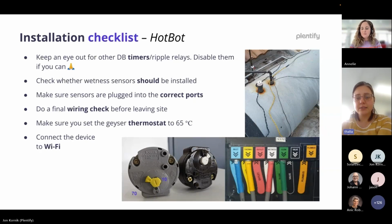I recognize that I'm speaking to a group of installers, electricians who may not regularly work with geysers, and a thermostat has a weird dial. If you dial clockwise, it actually reduces the temperature. So we just indicated here on the image for you, the 70 degrees is actually right at the bottom, and the 10 degrees is clockwise at the top.